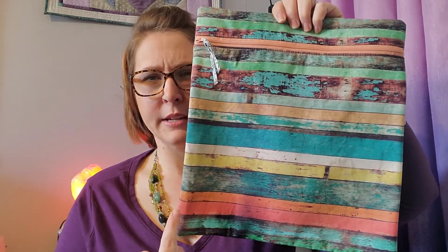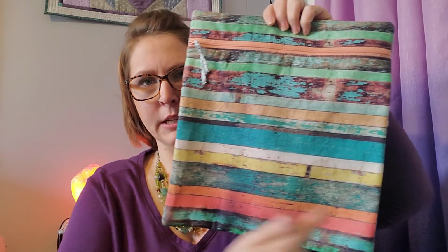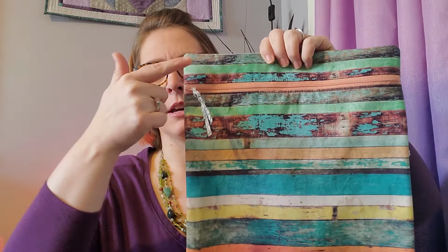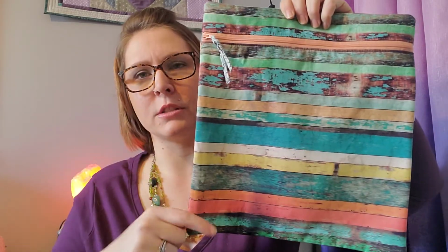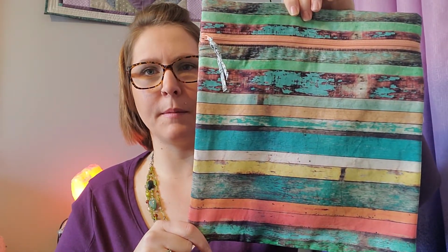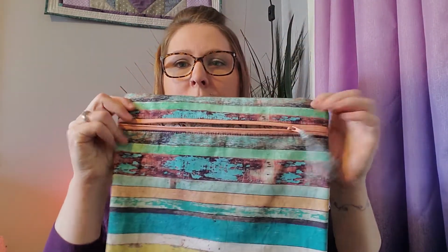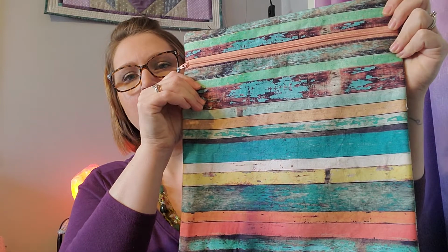So this one is, I believe, 12 and a half, 13 inches wide, and then I think it's about 14 and a half, 15 inches high. And it seems to fit all my patterns that I own in here. So this one will probably be for my Mary Mary needlework project that we got going on. So yeah, I was really excited about that.